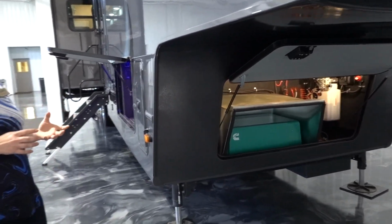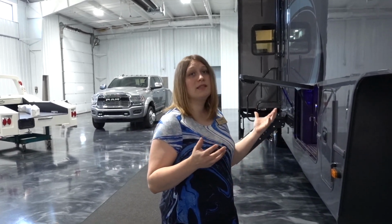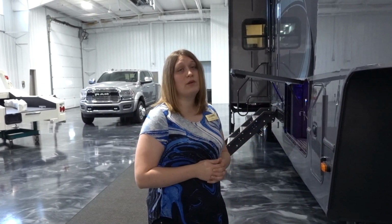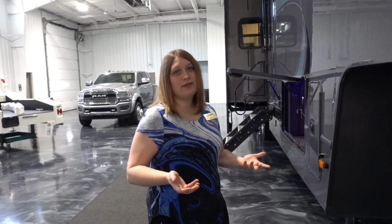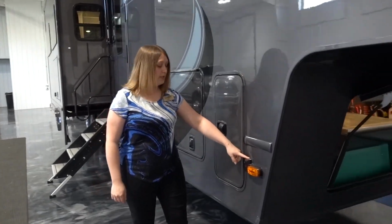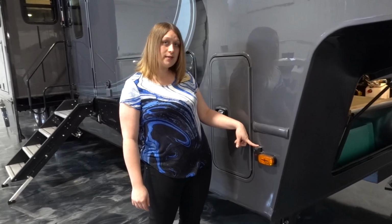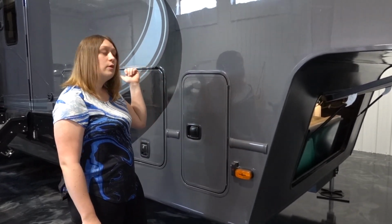So that's definitely one of our biggest things, everything needs to be serviceable, because I would say 98% of our owners are full-time. So if it's hard to get to, it just makes your life a little harder. Justin and I were talking about the 4-camera system. Here is one of them on the marker lights. You'll have one on each marker light, one at the entry door and one for the backup.